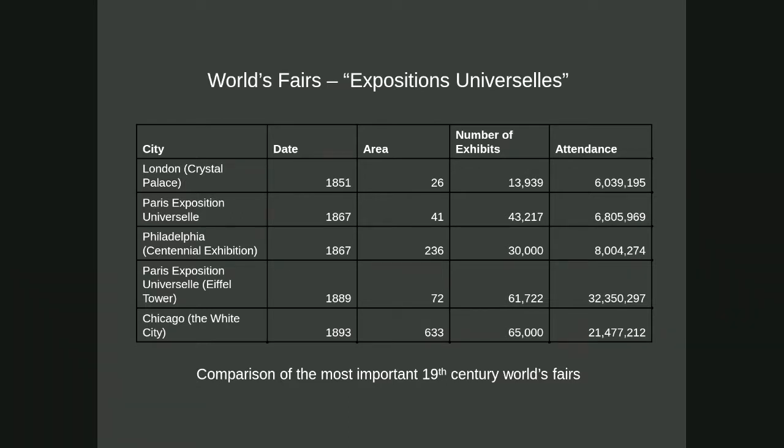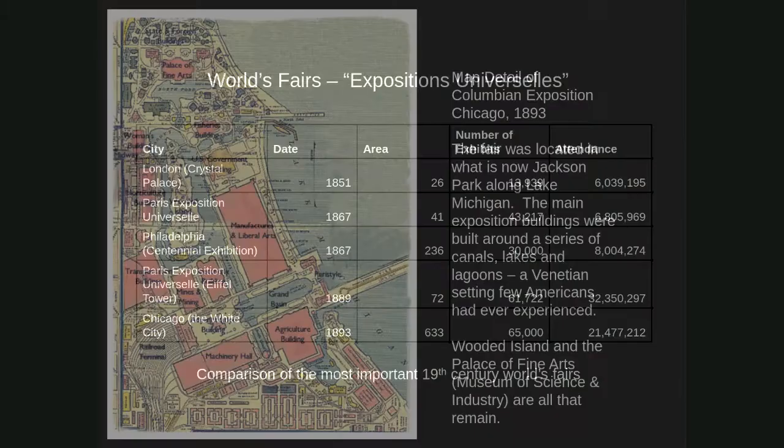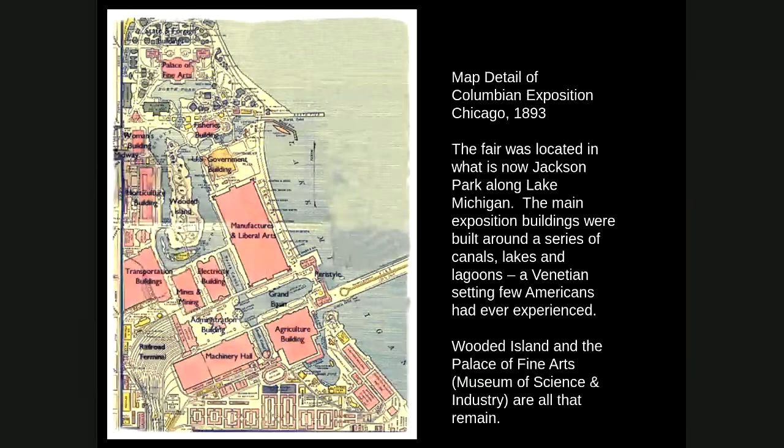And most people think there would have been even more attendance if there hadn't been a pretty severe recession in 1893 in America. That sort of held some of the attendance down. But nevertheless, people could come from all over the country because Chicago was a railroad hub, and it was easy to get on a train almost anywhere in the United States and get easily to Chicago.